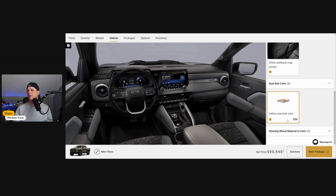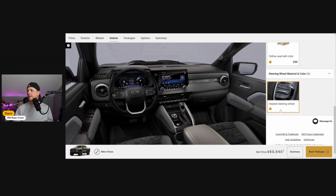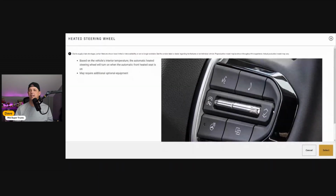Do we want the yellow seat belts? I don't think they would go well with this trim at all, with the color and everything. Seat belt or steering wheel. We get the heated steering wheel. So let's see. May require. See, this is the thing they do, and if you hit select, what happens?